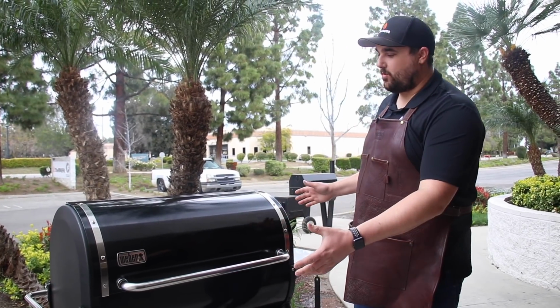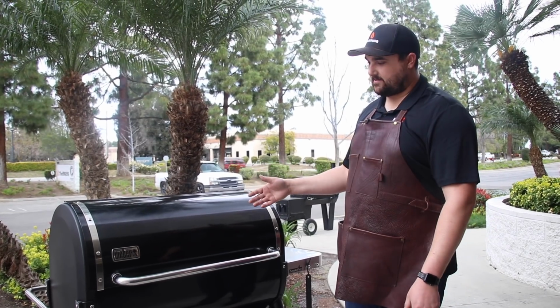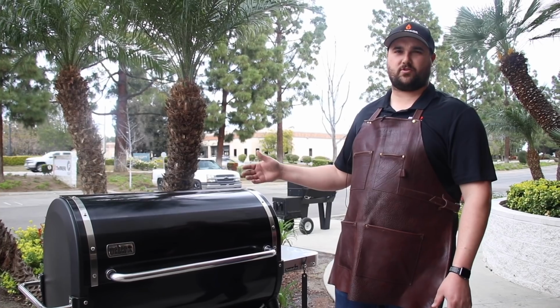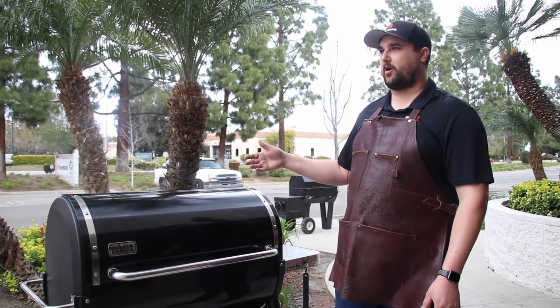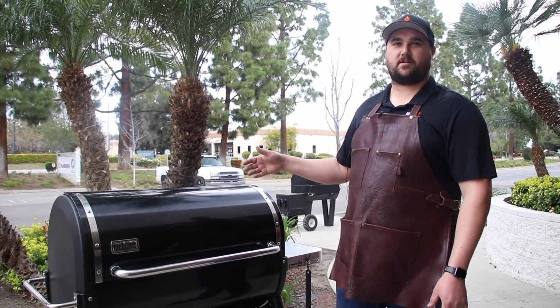All right, so this is the new Weber SmokeFire pellet grill. This is the EX6 model. We're going to take this thing up to 600 degrees, but first we're going to start out doing low and slow around 225. And then once we hit the mark of around 125, we're going to crank it up to 600 degrees and sear those tomahawks.